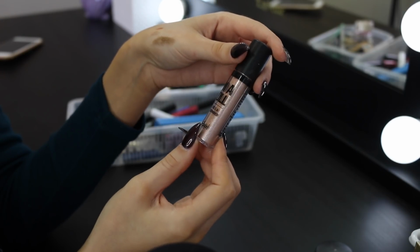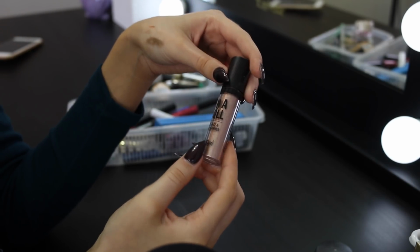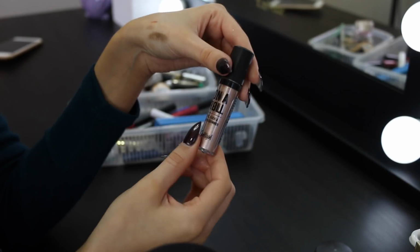Next, I've got this Sports Girl on a roll eye, face and body shimmer. I never use this. It's beautiful, but I just don't touch it, so I will pass this on.